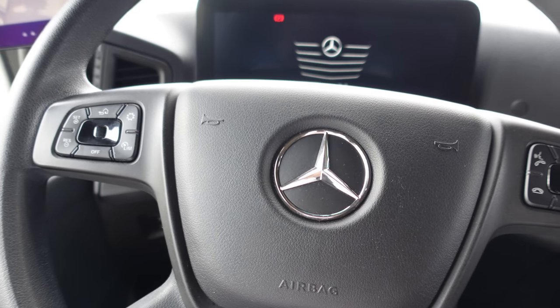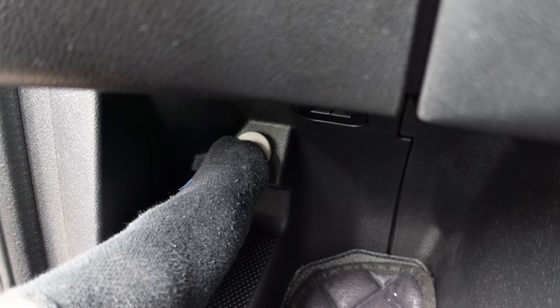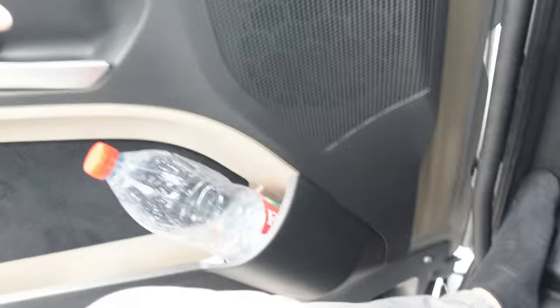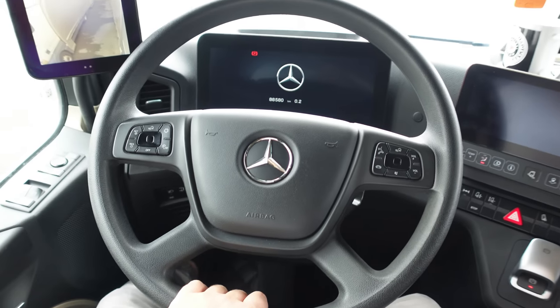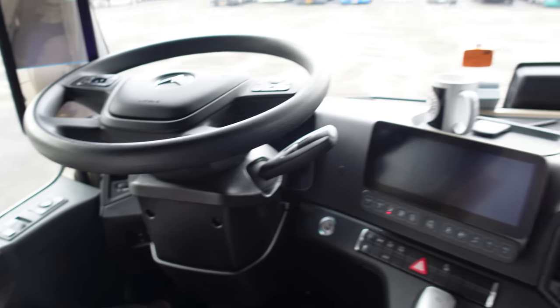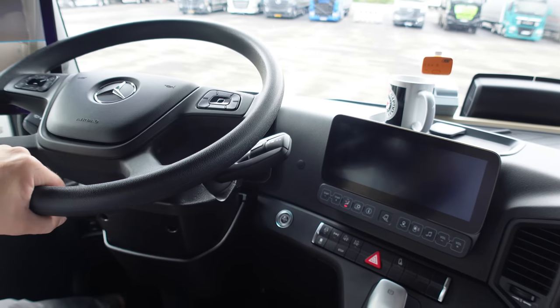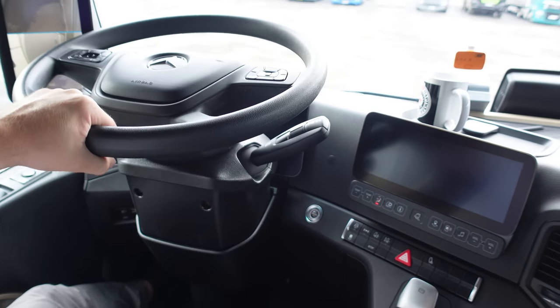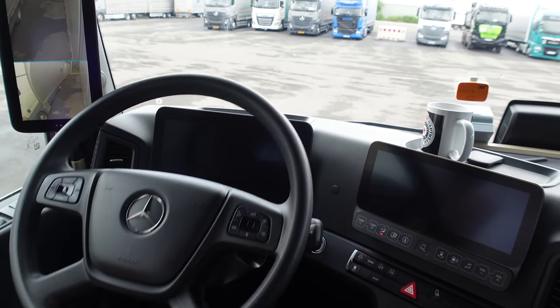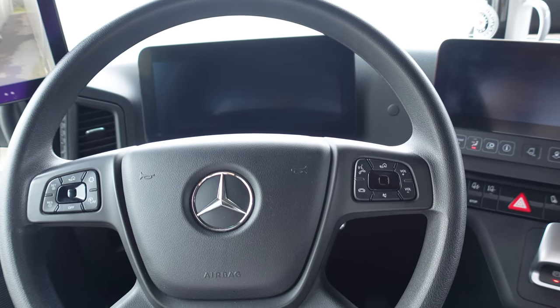Now I'm gonna show you another thing that is good in Mercedes. When you drive, you have here this, you press it with your leg. When you do that, the wheel goes up or down. So press it down, or up, you put it like you like. So in DAF you can only dream about that. It is really easy to use.